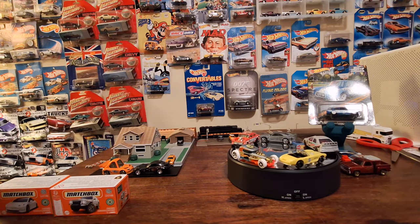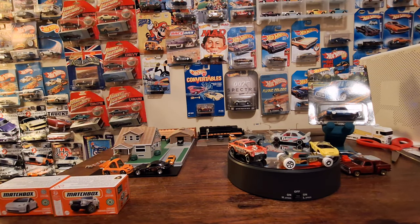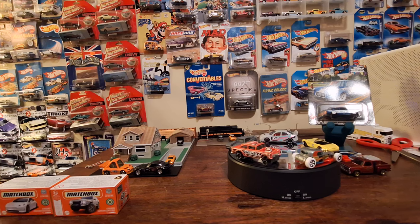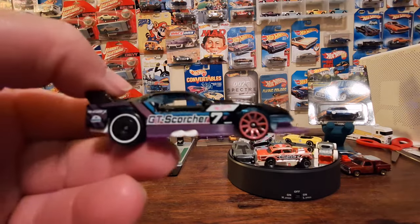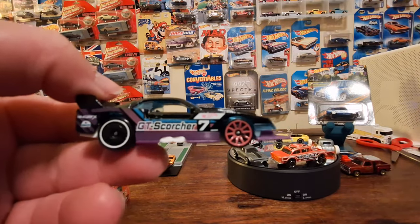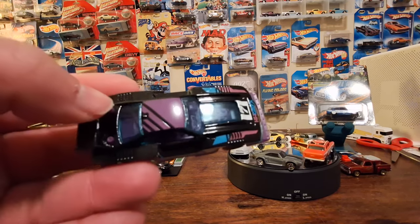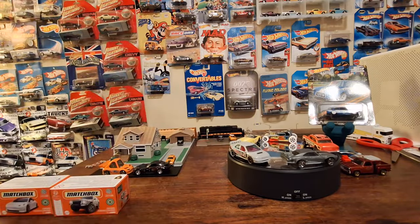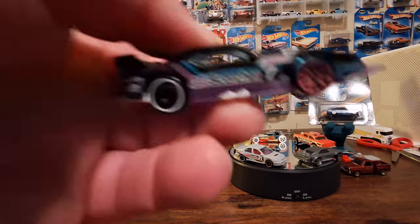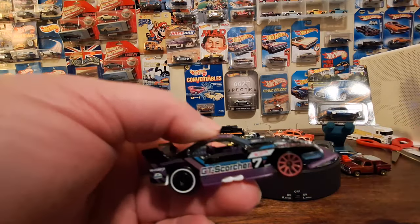Let's see. Next, we want to open the GT Scorcher. Let's take a look at that one. And I really like the color combination on it. And that's what caught my eye. The paint scheme. The numeral 7 on the side, GT Scorcher by name, and there's your design on top and on the hood, and it has a functional piece. It goes up and down. There you go. We'll put it up.